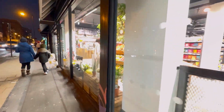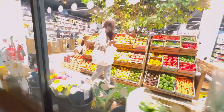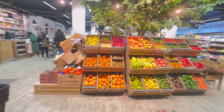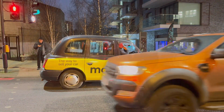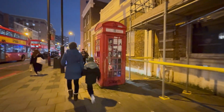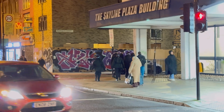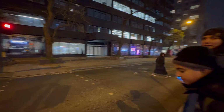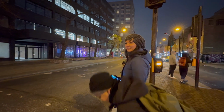Okay, check out this supermarket. How neat is this supermarket? We are 5 minutes away. Look at that graffitied telephone booth. So there's a lot of police walking around. But I wonder if this area is safe or not safe.